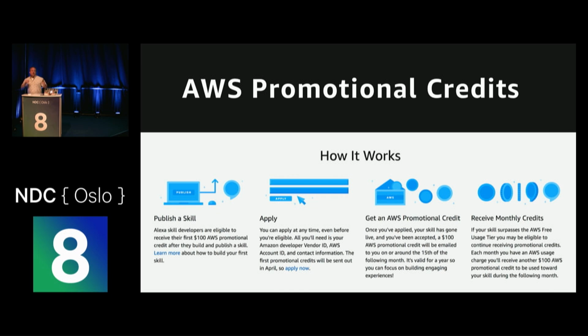And on top of that, we have this promotional credits program that allows you to get $100 in AWS credits every month for free once you've published one skill. And you can use those $100 however you want across AWS. So if you want to spin up some VMs or set up a database or do whatever, you can use those for that.